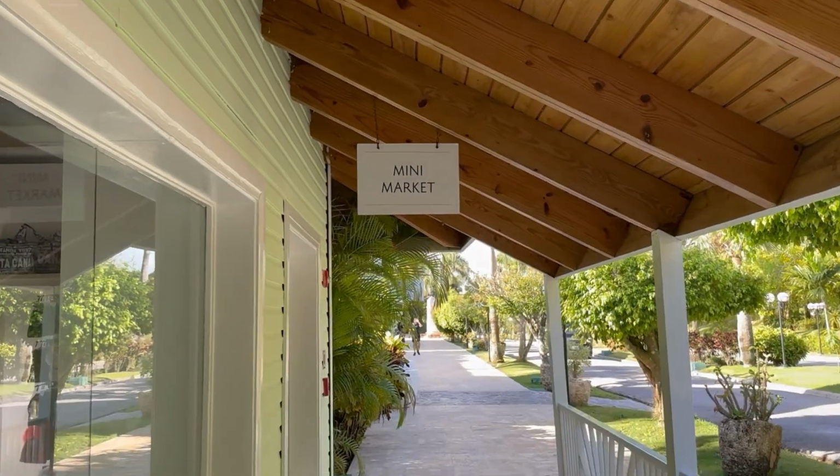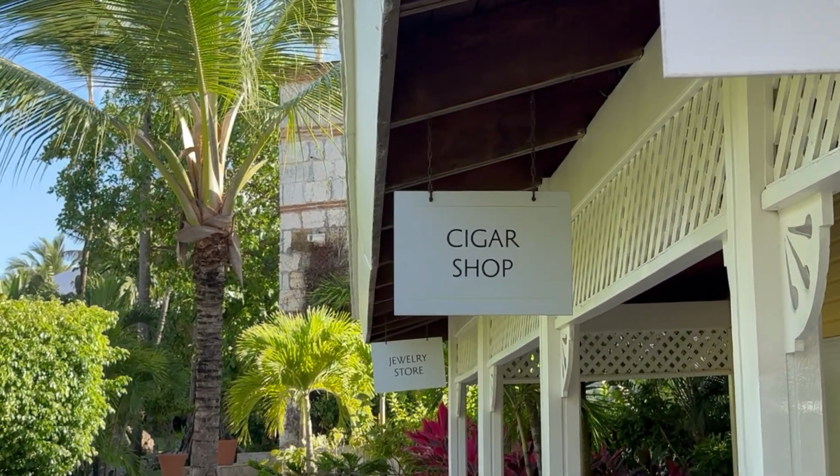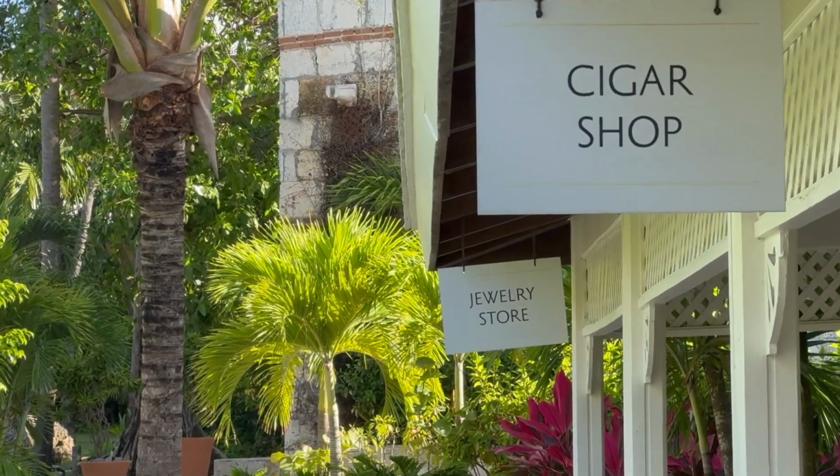As well as those independent beachfront stores, you have a mini market with souvenirs and snacks and the likes. Also a drugstore, cigar shop and jewellery store on site for the retail therapy.